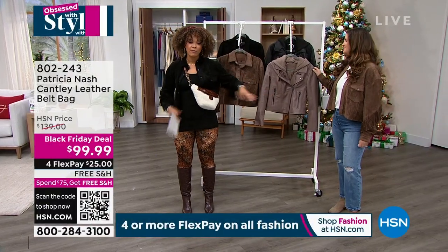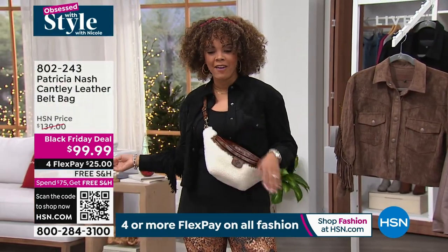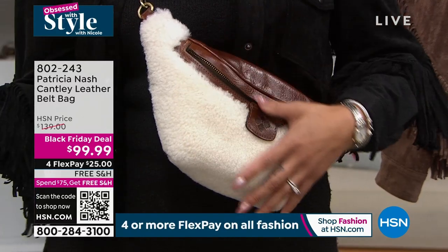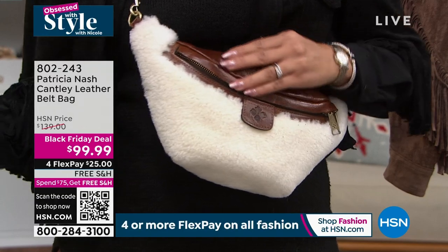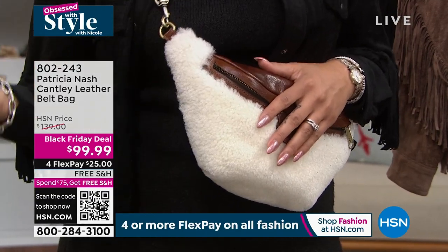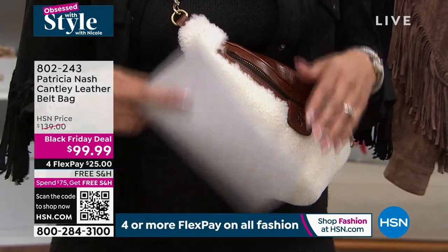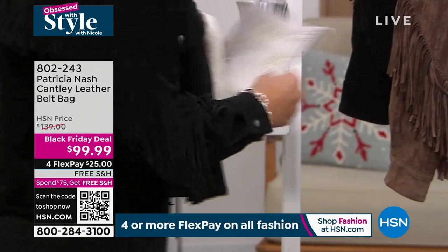A quick reminder, if you missed our belt bag from Patricia Nash and that faux Sherpa, I have 10 left. 10 of you can get it at this Black Friday deal. $25 gets it home. We'll ship it for free. We do have it in this leather on top. This is natural Sherpa, and this is leather on top. We do have the full leather belt bags in a berry tooled, an autumn plaid, a countryside option, the European map option. We'll ship to your doorstep for free. It's an exceptional bag. Absolutely love it. 802-243 is the item number. We have a winner.